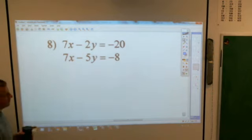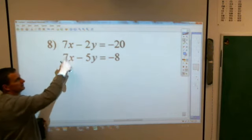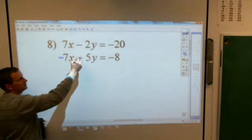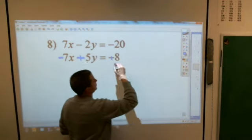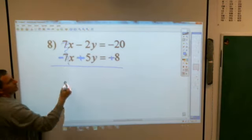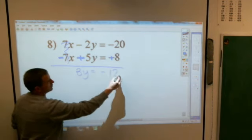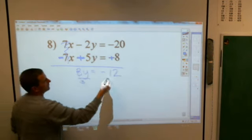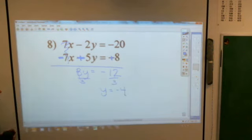Well, multiply. I guess you could say divide, but I usually call it multiply. Yeah. Since this is a positive, multiply this by negative, change that to its opposite, change that to its opposite. So we're all good, Jenna? Add them together, what do you end up with? The 7x's all go away. You end up with 3y equals -12. Divide by 3, divide by 3. y equals -4. You really tried to do that by substitution? That would not be a pleasant situation.